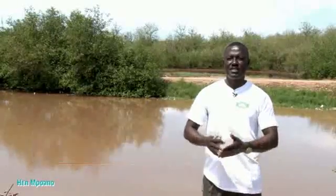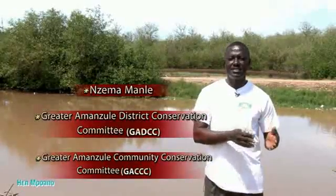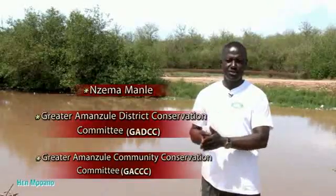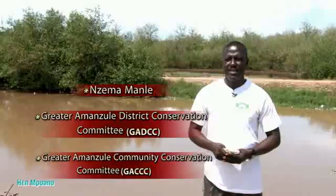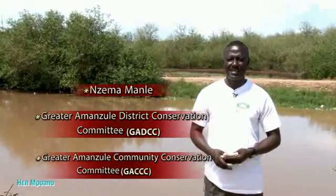Finally, a system has been put in place where we have first the Greater Amanzule Community Conservation Committees formed. On top of that, we have the districts, that's the Greater Amanzule District Conservation Committees. And then at the apex of it, we have the Nzimamanle.